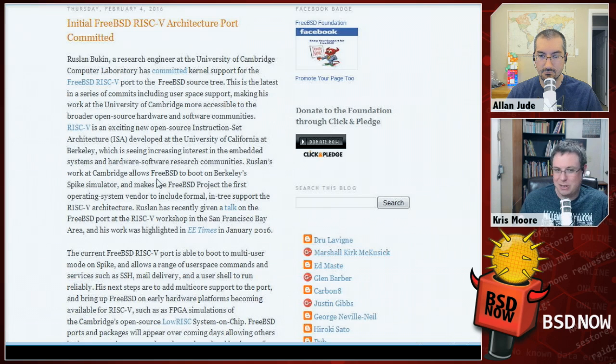Touching on a story we mentioned a couple weeks ago, we now have a blog post from Annie over at the FreeBSD Foundation talking about some of the details behind the initial support for RISC-V. This is because we didn't really provide too much detail. No, I didn't. Just that it landed. I didn't know much about it. It's like, there's this new open source processor architecture that's going to be open to everybody, and FreeBSD is going to support it. It's like, okay. That's all I know.